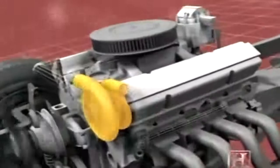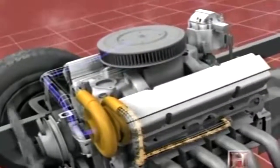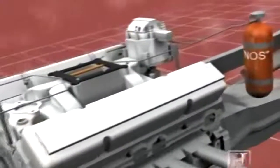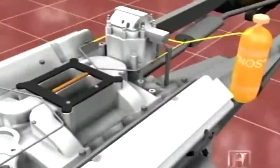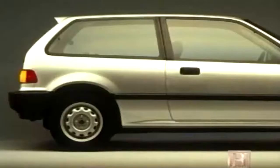Import tuners can also be hot rodded in more traditional ways. Installing a turbocharger, an exhaust-driven pump that forces air into the combustion chamber at higher pressure, helps increase horsepower. Another way to add power is to inject nitrous oxide into the air-fuel mixture, which enriches the oxygen content in the cylinders as they're fired. They put turbochargers on them, they put different cylinder heads on them, they put nitrous oxide on them, and suddenly a whole industry grew up around that little car.